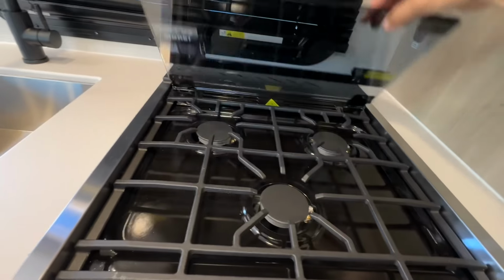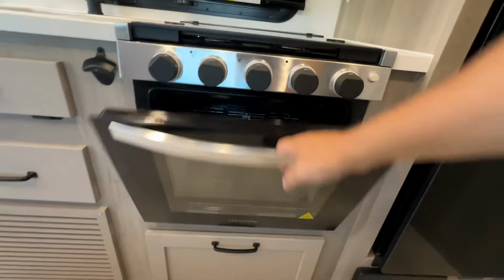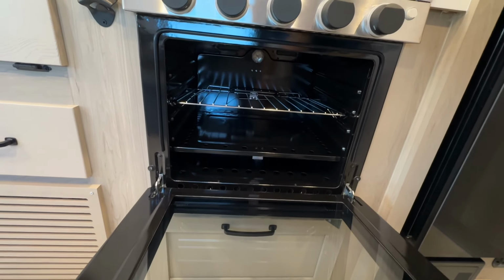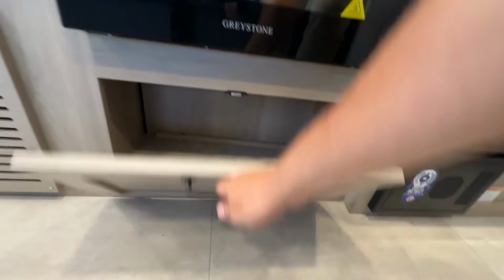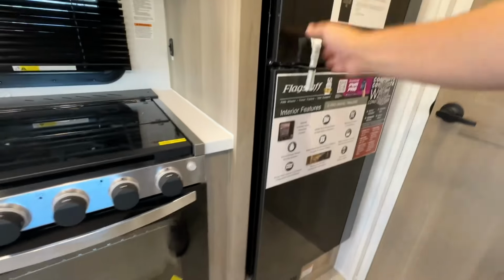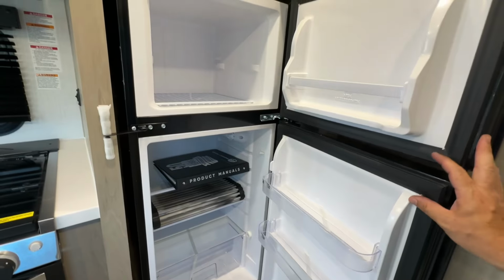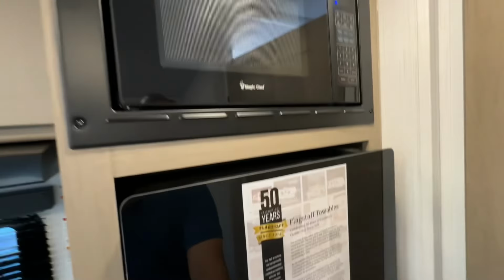Big cabinet for storage, 3-burner stove. Normally in this size of trailer, you only get a 2-burner stove and no oven. Here you get the 3-burner stove and the bigger oven, as well as a little bit of storage underneath. Okay. Whoop, locked in. You got your freezer and refrigerator, both 12-volt. Magic Chef fridge.